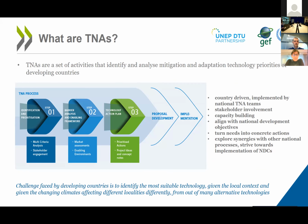TNAs are a set of activities that identify and analyze mitigation and adaptation technology priorities of developing countries. The TNA project is being implemented by UNEP and the UNEP-DTU Partnership on behalf of the Global Environment Facility. The process is highly country-driven, with a national TNA coordinator and a set of national consultants leading the process from identifying and prioritizing technologies to identifying the barriers that inhibit further uptake, followed by a more concrete technology action plan where specific project ideas and concept notes are developed.